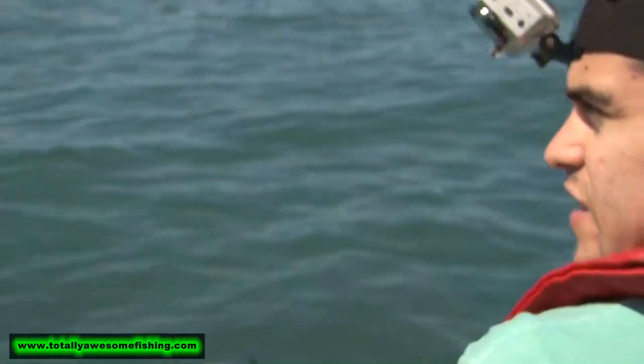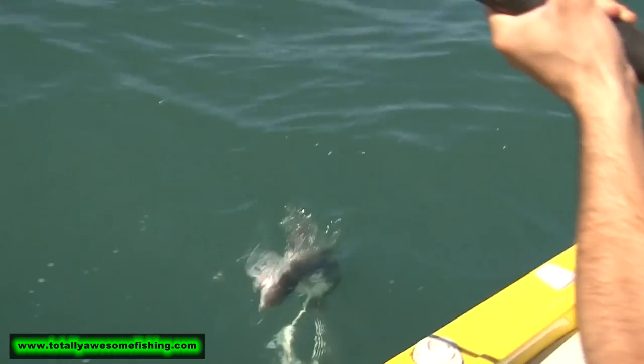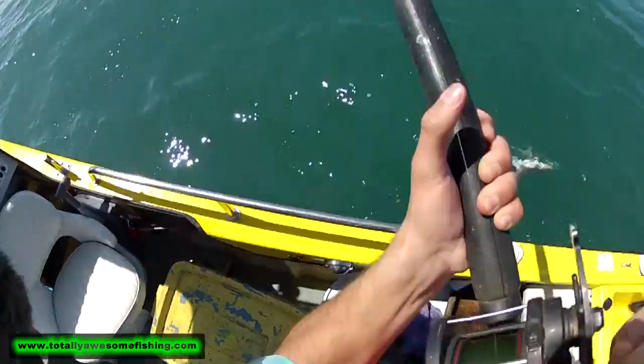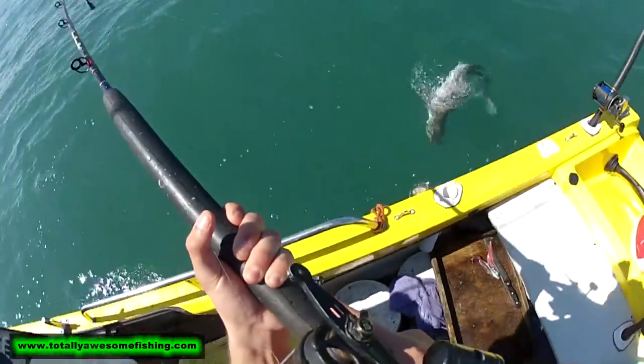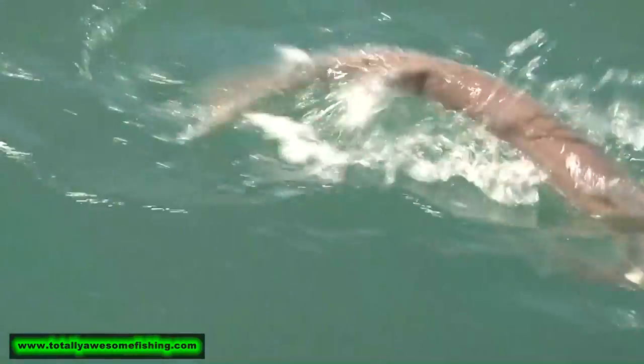How long do you reckon we've been here? Well, hang on, here we go. Second take. Oh my god. Here we go. This one's come off. Let's have a look at this one. That's a good fish. That's another 20 pounder. That's our fourth, I think, today. Yeah. Been here probably just over an hour.